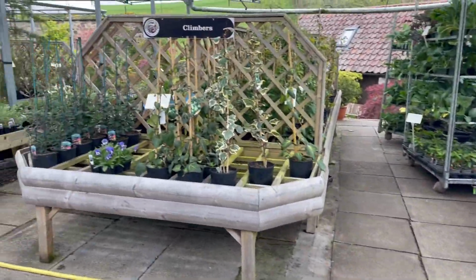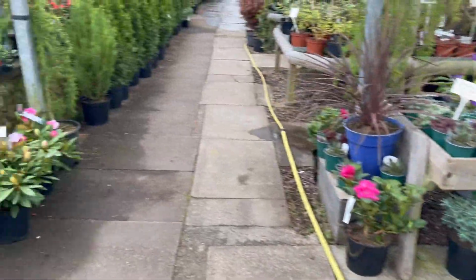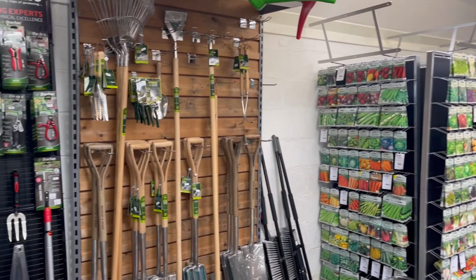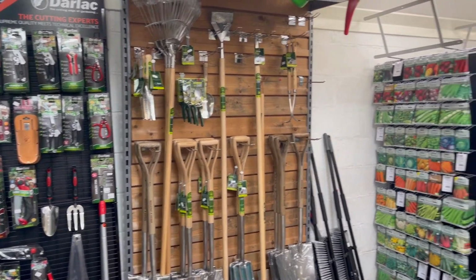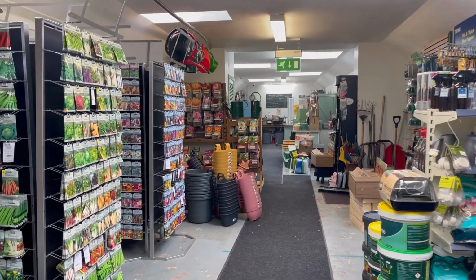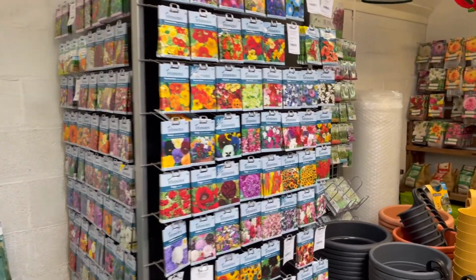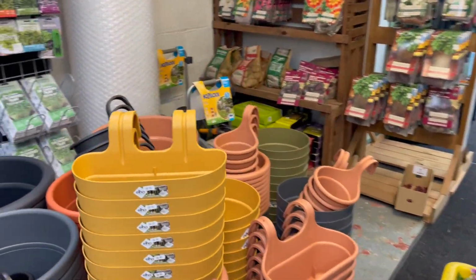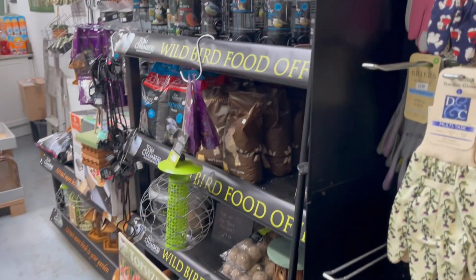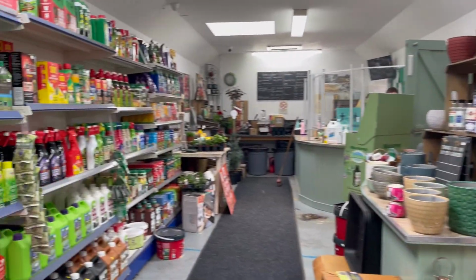Anyway, let's go grab our stuff and then head up to the tills. Because if I stay here any longer, I'm gonna do some serious bank balance damage. So I'm indoors now, just taking a look for some organic aphid control. Let's head up. I think everyone's higher, farther up the shop. Got some like gorge seeds, some hanging baskets, bird seed, all the usual goodies. I don't need any of that today though. Practicing self-control here.